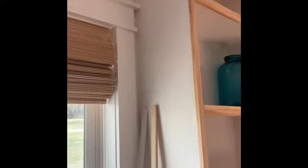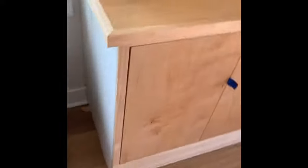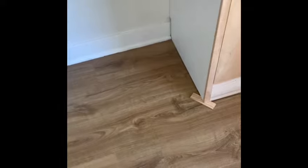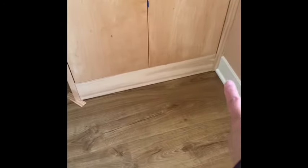I'm going to do some touch-ups on the paint on this side, but he put the wood in there. That needs to be caulked right there. And then once we finish all of this, he's going to cut these pieces, these shims, put them in, hide them, and then we're going to put some trim here and here, and I think here and here.